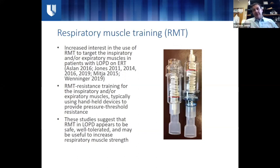When you think about the breathing muscles, the inspiratory muscles, mainly the diaphragm, really drive breathing and ventilation. Expiratory muscles include muscles in the abdominal wall.